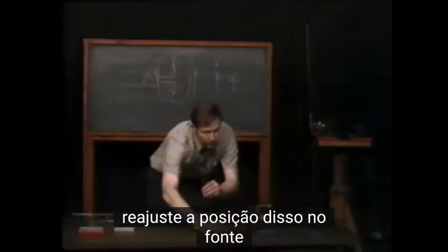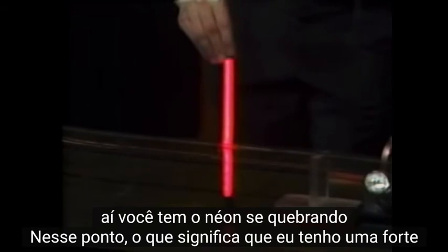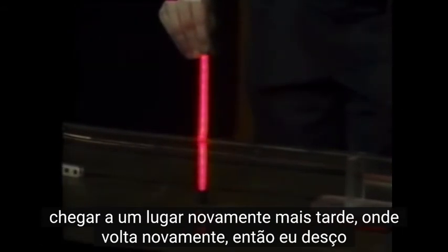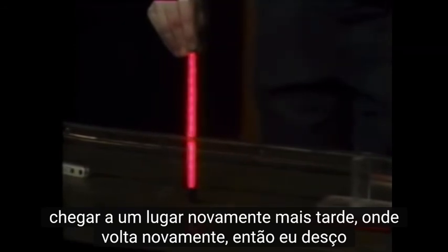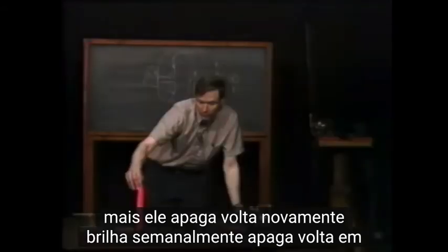Let me readjust the position of this in the source. There, you have the neon breaking down at that point, which means I have a strong electric field there, and as I move further down the rod, it goes off. I should come to a place again later where it comes on again. So when I move down further, it goes off, comes back on again, glows weakly, goes off, comes back on again.